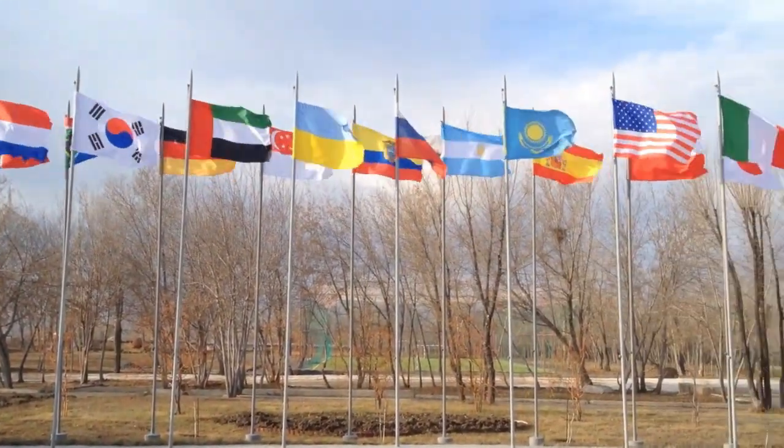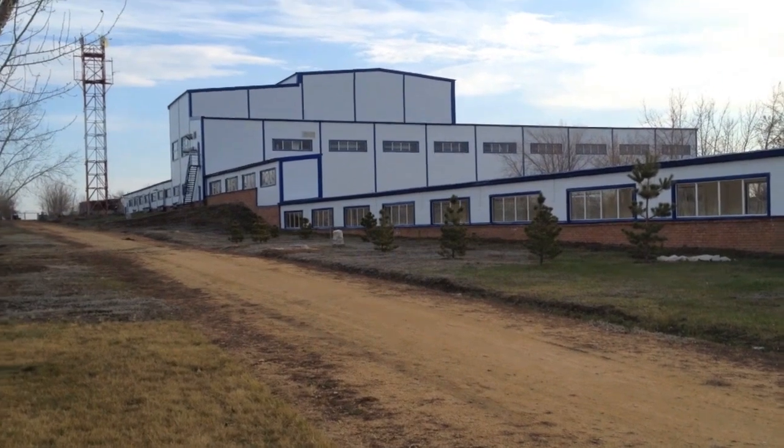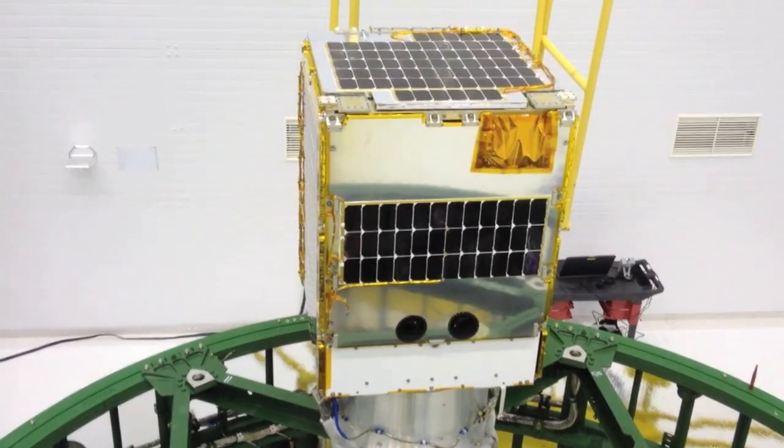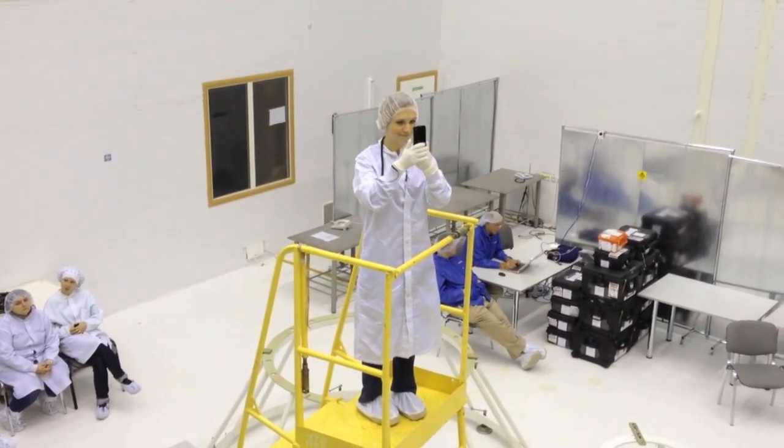These are all the flags for the satellites on our launch. So this is the ITV over here. This is where all the launch integration and high bays are. Here's SkySat-1 up on top of the SHM. Kelly also taking some video.